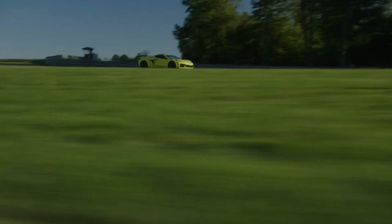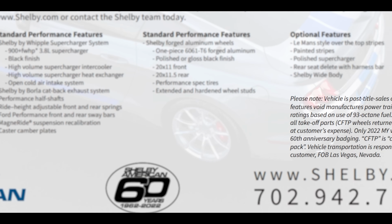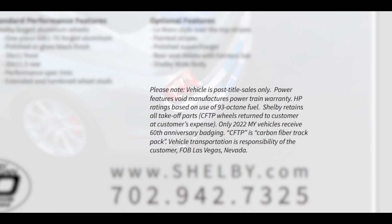Both are rocking a DCT, but let me check this down here. So it says, please note, vehicle is post-title sales only. Power features void manufacturer's powertrain warranty. That's interesting. So hopefully that's not referring to the dual clutch, because a dual clutch is tens of thousands of dollars. I definitely wouldn't want to void that warranty, but I'm just going by what it says right here.